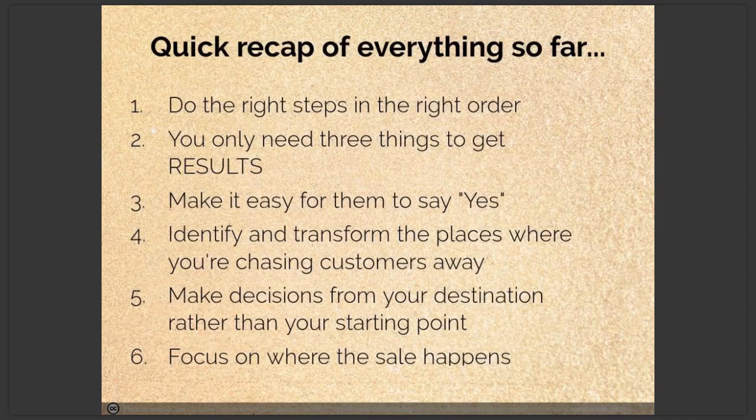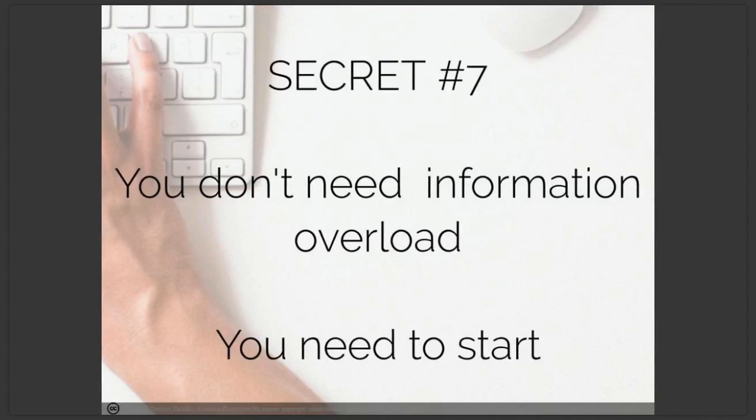Number 4, you want to identify and transform the places where you're chasing those customers away. And believe me, we can be doing this very subconsciously. We don't even realize that we're doing it. Number 5, we want to make decisions from your destination rather than from your starting point. And number 6, we want to focus on where the sale happens. So we still have one more, right? We've got the 7th secret. And that is, you don't need information overload.